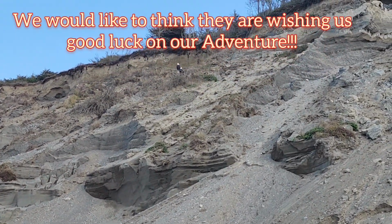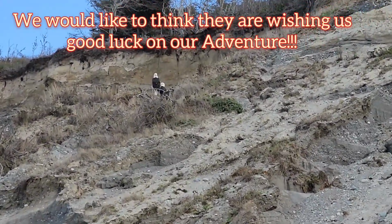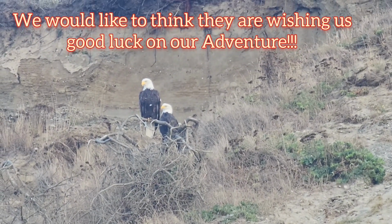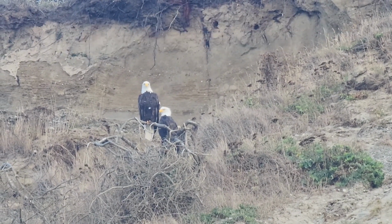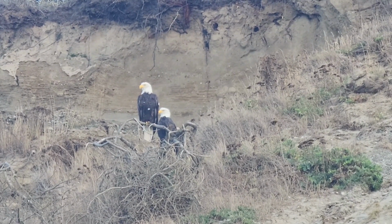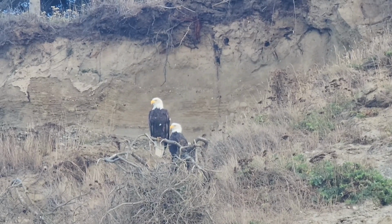Two beautiful eagles. Most likely a breeding pair. They're sending us farewell and saying good luck.